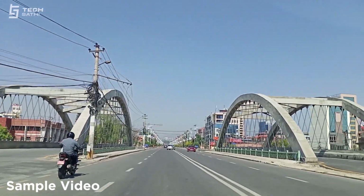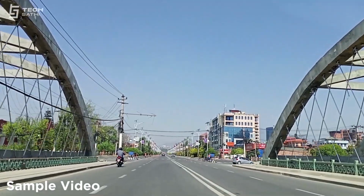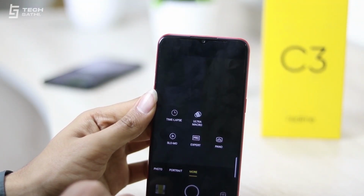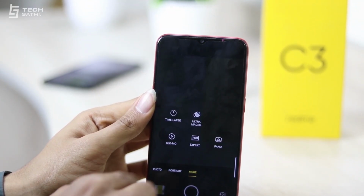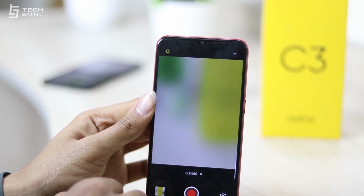The max video resolution supported is 1080p at 30fps by both the main and the selfie sensor. Slow-mo videos of up to 120fps are also supported. Other modes include panorama, time-lapse, filter and pro mode.